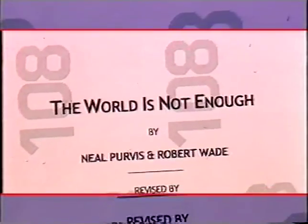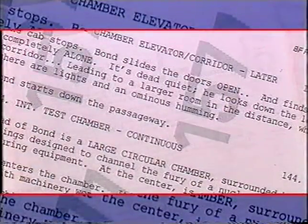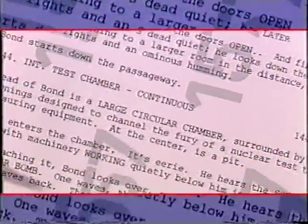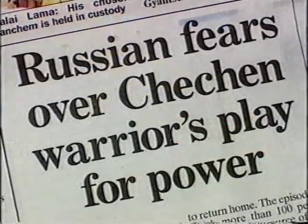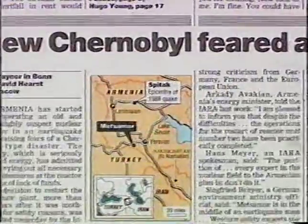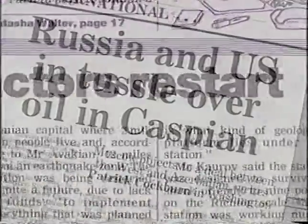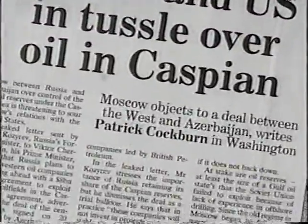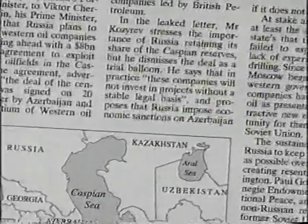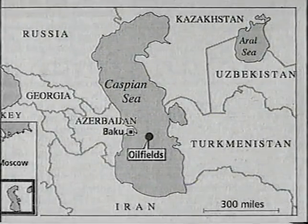Screenwriters Neil Purvis and Robert Wade explain where the ideas for the setting came from and their significance for the story. There was a lot of stuff in the papers about the Chechen nuclear load being basically unsafe and the West having to help pay to get that nuclear material out of the bombs. And so we thought, well, actually, this is current and it's real. And there is a threat to the world. So then it was, how do we get it into the movie?